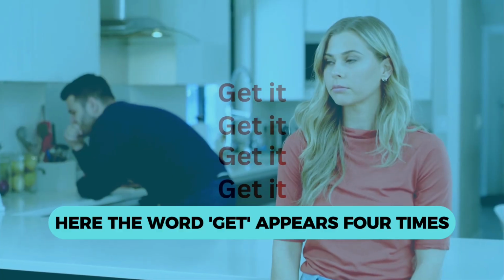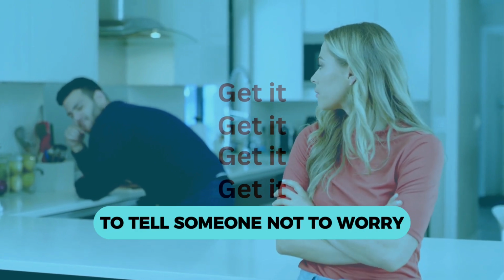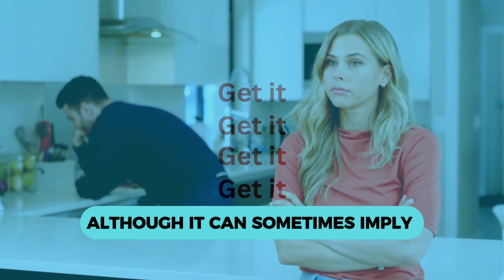Here, the word get appears 4 times, representing forget it. This phrase is often used to tell someone not to worry, although it can sometimes imply lingering frustration.